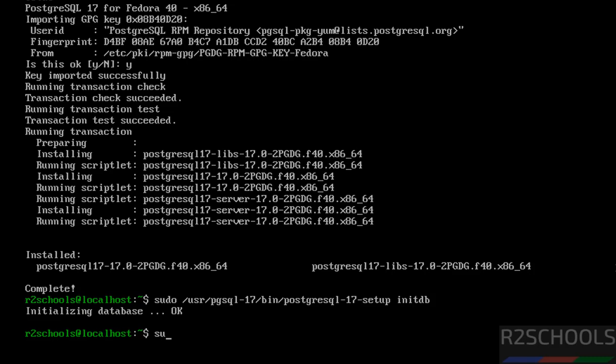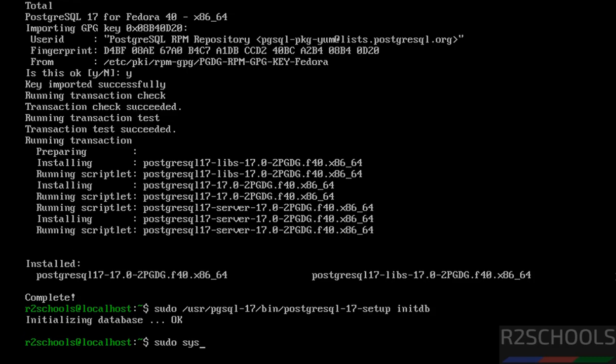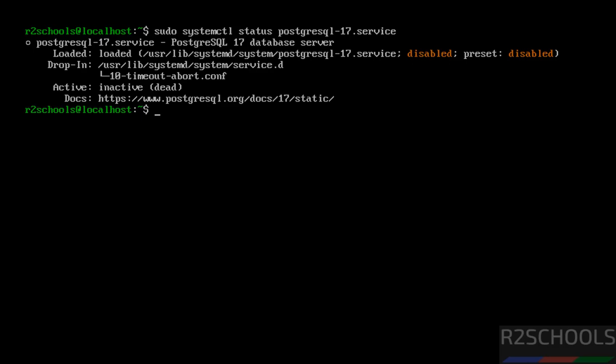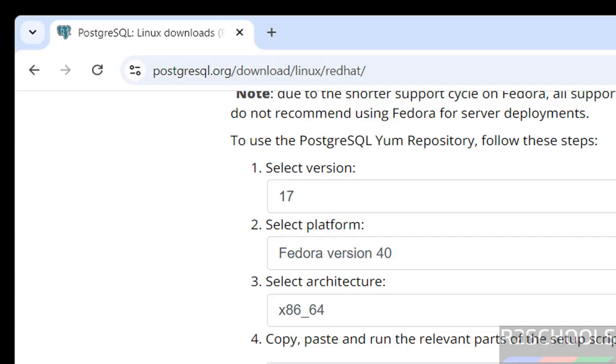Then verify the status of the PostgreSQL server. Sudo, Ctrl L to clear screen. Sudo systemctl status postgresql-17.service. Hit enter. See, PostgreSQL service is not started and it is disabled. So as per the document also, we have to enable and start the PostgreSQL service.